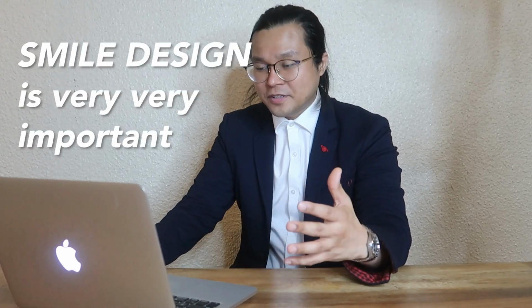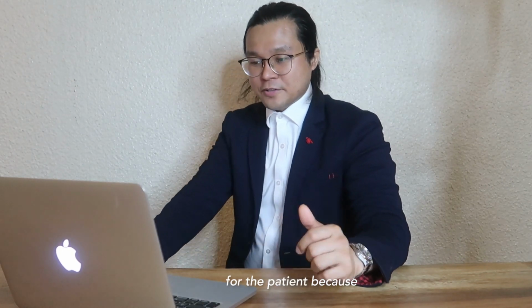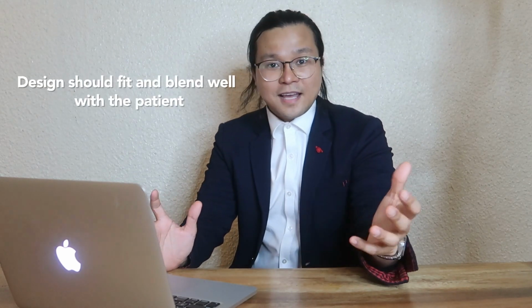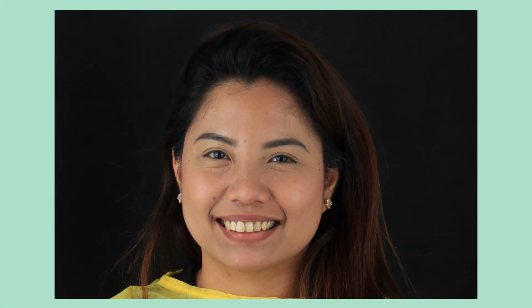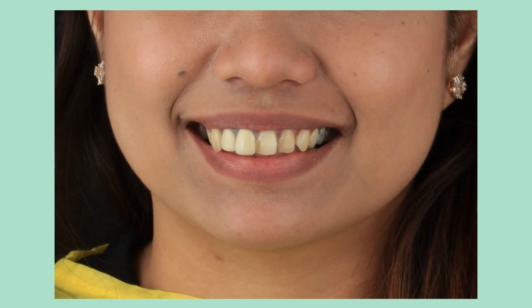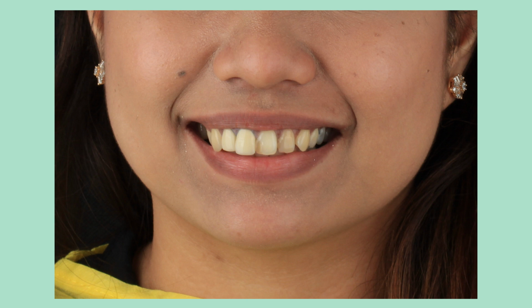Okay, so let's talk about smile design. Smile design is very, very important to be able to come up with the best result for the patient, because every case is different. So we have to make sure that our design is really for her and will suit her. With her facial structure, we have to consider that her lips are a little bit thick. So we have to create thinner ceramics so that the upper lip doesn't look too protruded.